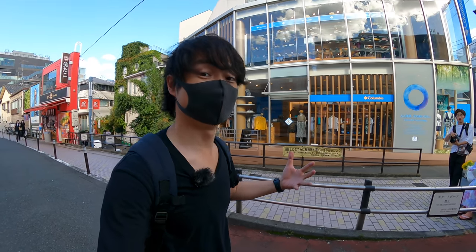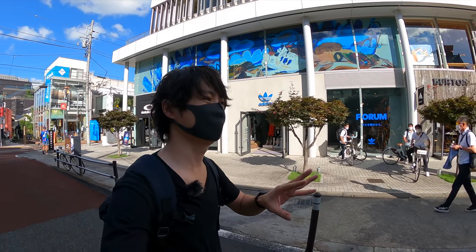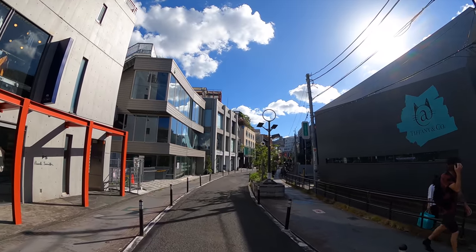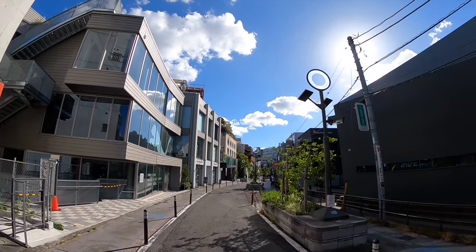Anyway, next spot is Shibuya, so let's keep walking. Let's go. From Omotesando to Shibuya, it's really close, not that far. Actually, we are almost at Shibuya, I believe. Anyway, let's keep walking.